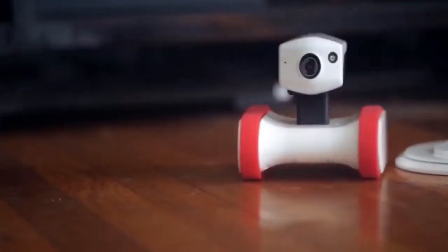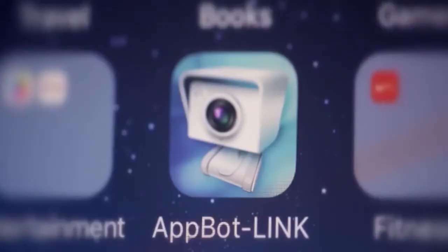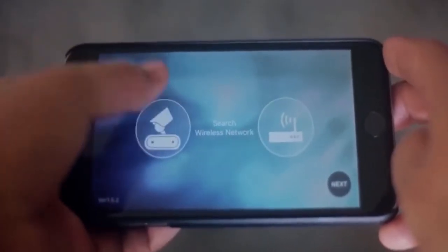Or from anywhere around the world through the internet. Just download the app and link up. That's it. Riley's easy to maneuver with multiple speeds, so there's no job he can't do.